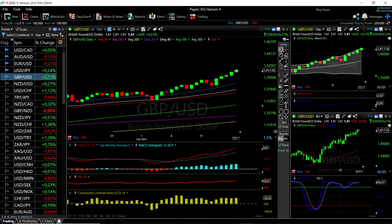And as you can see, we continue to grind higher here in the Great British Pound and US dollar. We're trading at 1.4116. We are still getting very overstretched here, basically at the top of the Bollinger Band. We are also at the 78 here in the RSI. Technical indicators otherwise are very bullish at this point. However, to buy it at this level here is very risky.